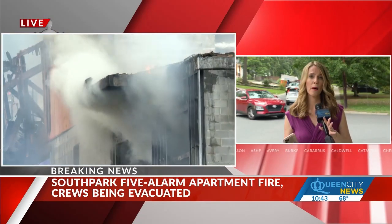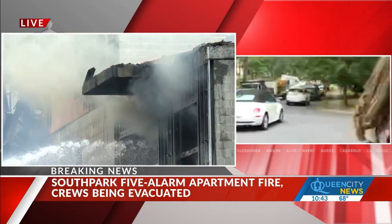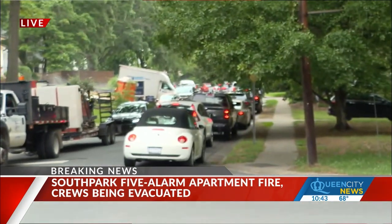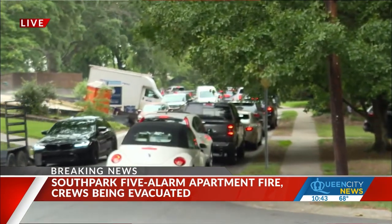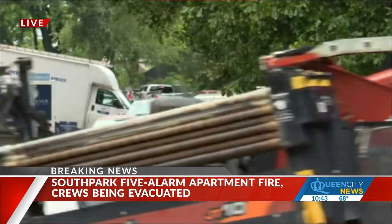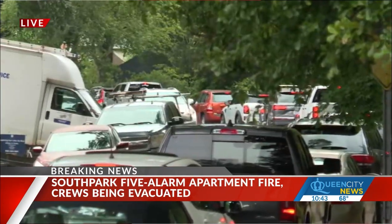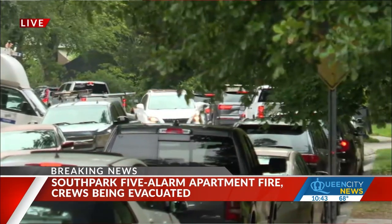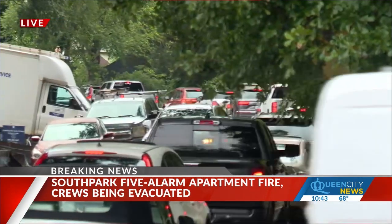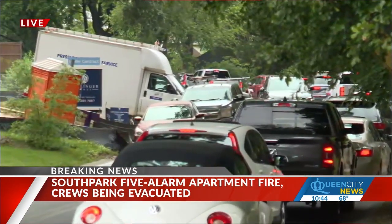And Wyatt, this is having a major impact on traffic here in the neighborhood with the response. This traffic backup is here in the Barclay Downs neighborhood. We're on Schofield Road. That's the look you're seeing there. And we are within the 1 mile radius of where the fire is. This road, Schofield Road in the Barclay Downs neighborhood, runs parallel to Fairview Road. The fire is off Fairview Road across from South Park Mall. So that's giving you just kind of a lay of the land.